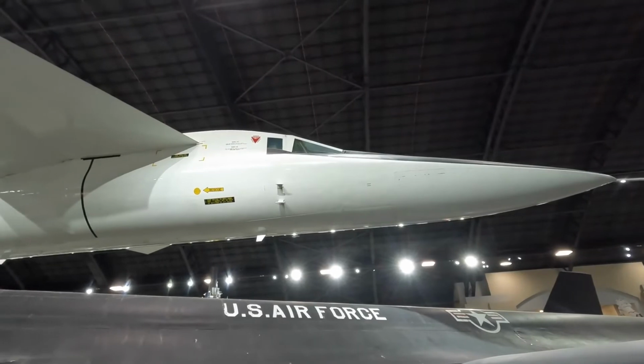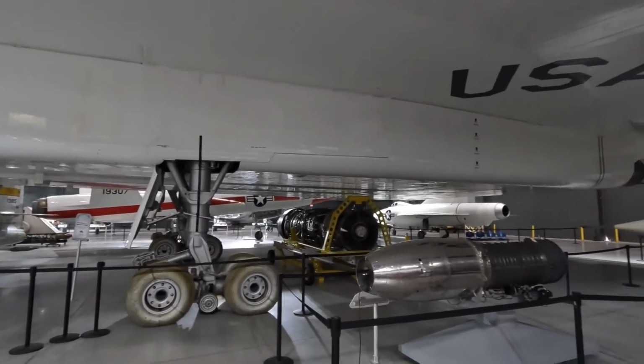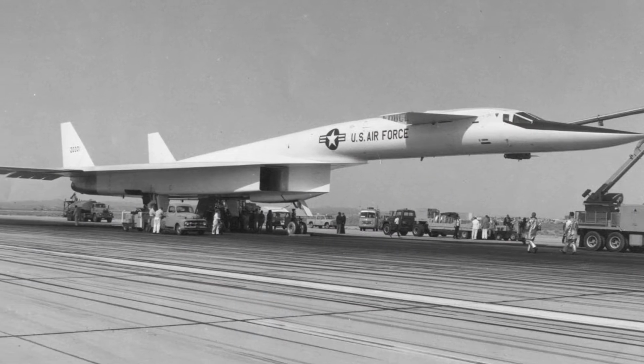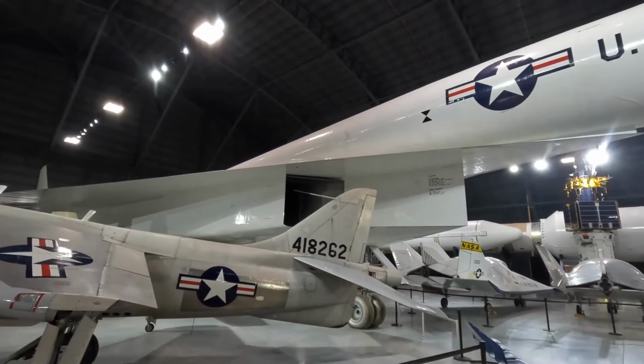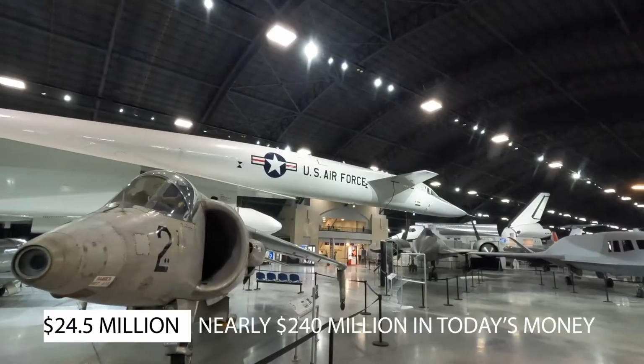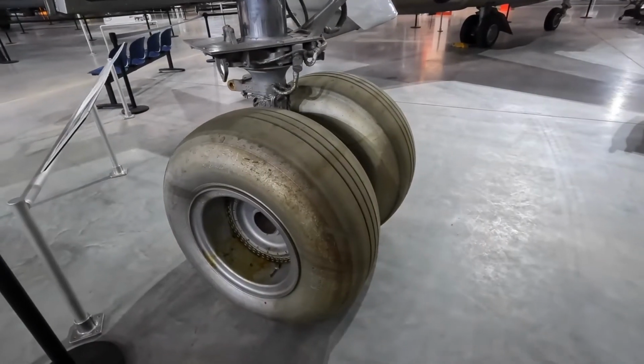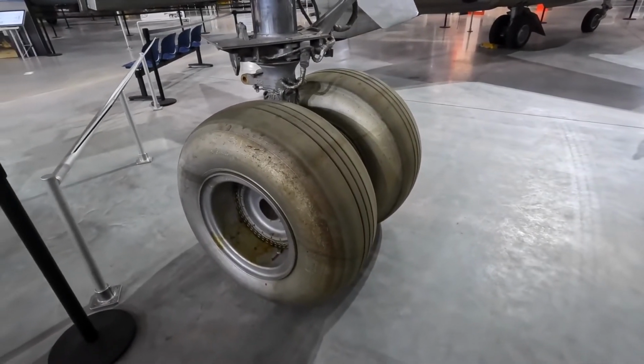As a result, in 1961, the expensive B-70 bomber program was canceled before any Valkyries had been completed or flown. It was also expected that each aircraft would cost an estimated $24.5 million, nearly $240 million in today's money, which proved simply far too expensive for such an aircraft.